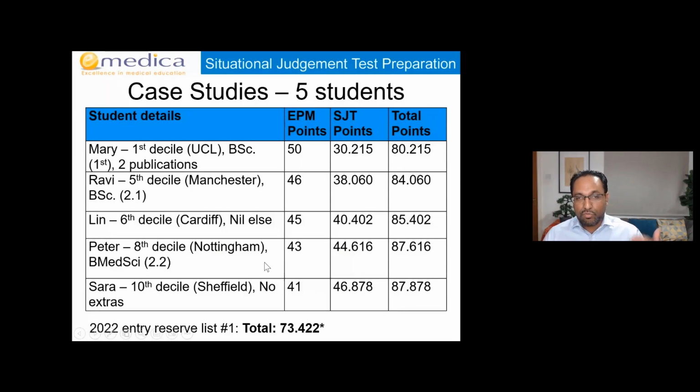Okay. Ravi, 5th decile at Manchester, also intercalated, got a 2-1. Again, good solid performance. Gets 46 for the 5th decile, gets nothing for this. Okay. Scores just below average in the SJT, scores 38 and change. Okay. Average most years has been between 39 and 41. All right. As I mentioned, last year it was just over 41. So it's just below average. His total's 84. You see, significantly higher than Mary.